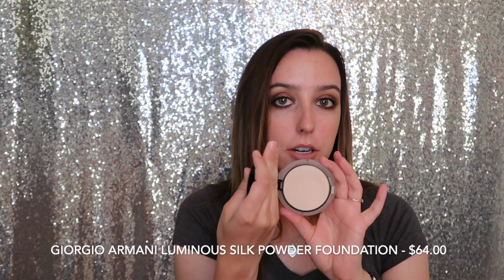Then as far as setting my makeup down, lately the only thing I've really been using is my Giorgio Armani Luminous Silk Powder Foundation. This just sets the makeup down beautifully. It is pricey for what it is, but I think that it is beautiful, and I use it with my Laura Mercier Tinted Moisturizer.